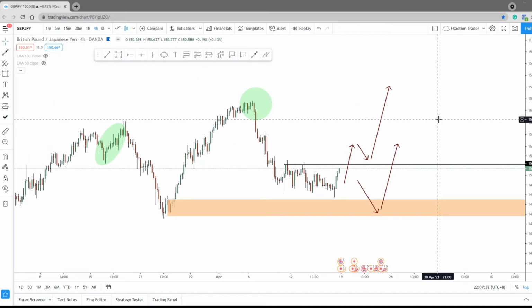So overall for Pound Yen, we are still in a long position. We are still going to look for a buy position. We are not going to counter the market, and we are not going to go against the market.